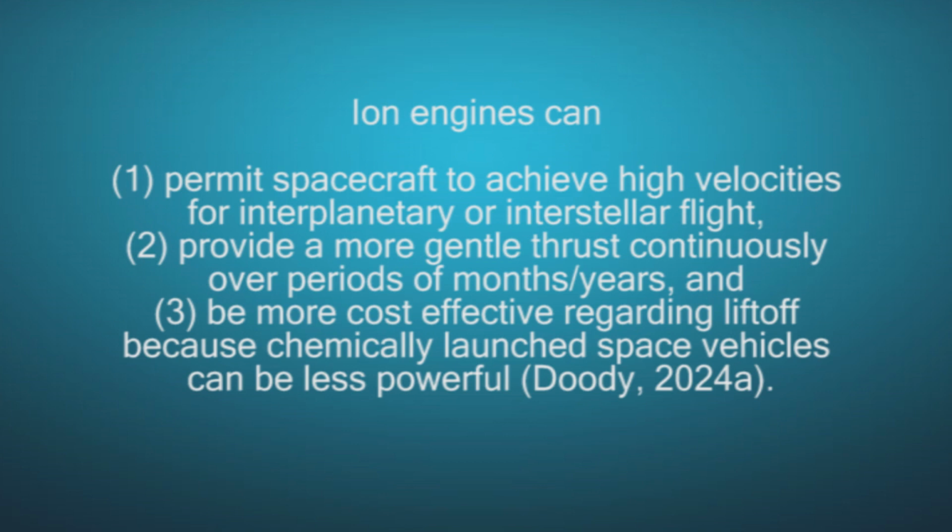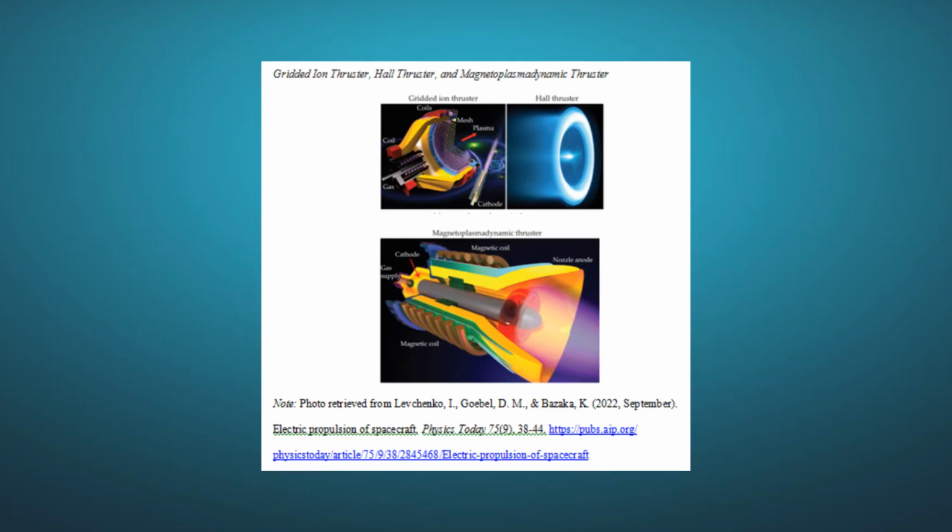Ion engines can: 1. Permit spacecraft to achieve higher velocities for interplanetary or interstellar flight. 2. Provide a more gentle thrust continuously over periods of months and/or years. And 3. Be more cost-effective regarding liftoff because chemically launched space vehicles can be less powerful.